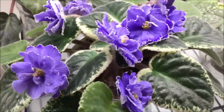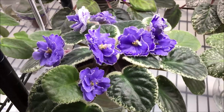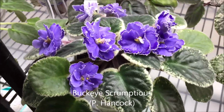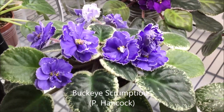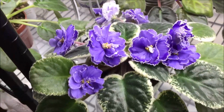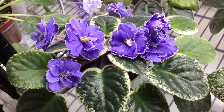Now going into the next shelf, here is one of my favorite Buckeyes, Buckeye Scrumptious by Pat Hancock. I got this variety from Violet Barn. I think it was in 2019 when I just started growing them.